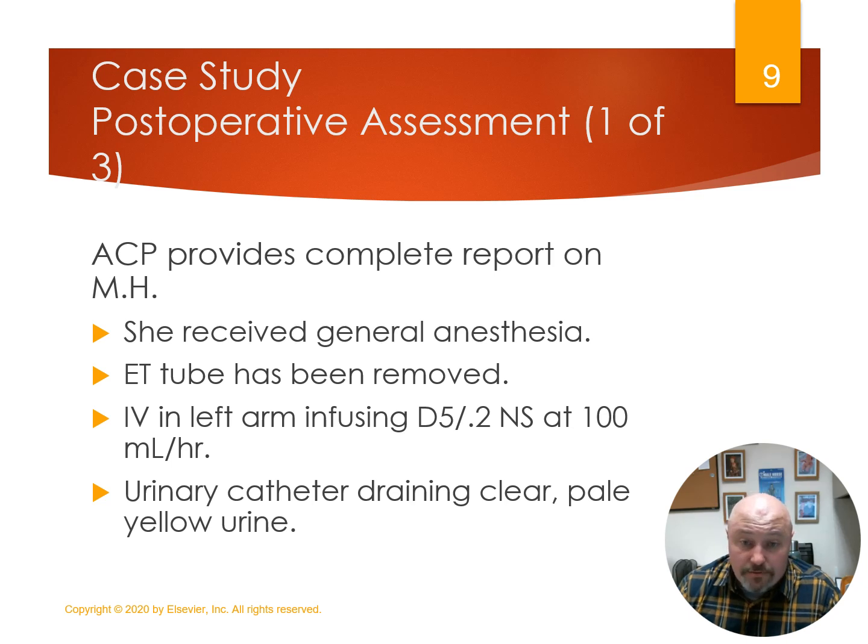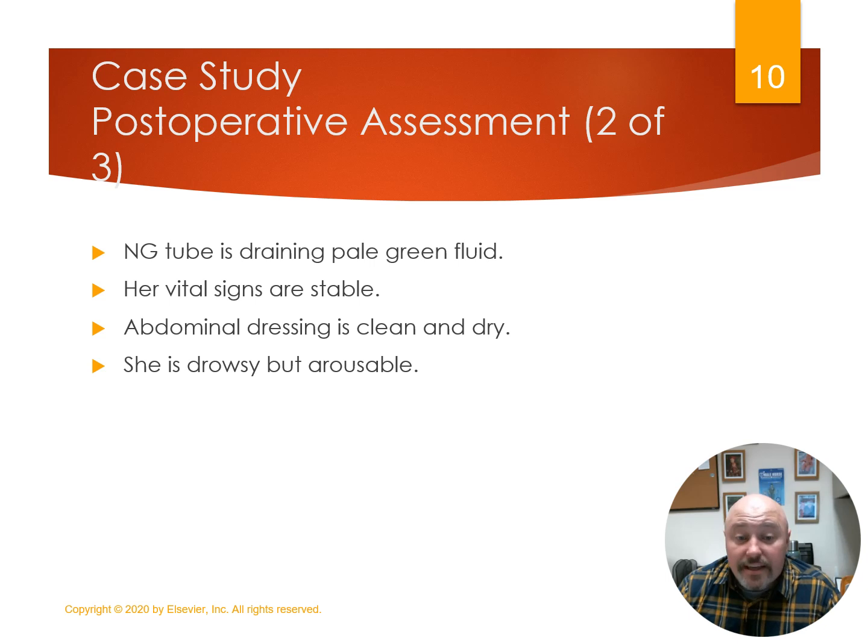The ACP provides a complete report on MH. She received general anesthesia, an ET tube that has been removed, and an IV in the left arm infusing D5 0.2 normal saline at 100 milliliters an hour, as well as a urinary catheter draining clear pale yellow urine. The NG tube is draining pale green fluid. Her vital signs are stable. The abdominal dressing is clean and dry, and she is drowsy but arousable.